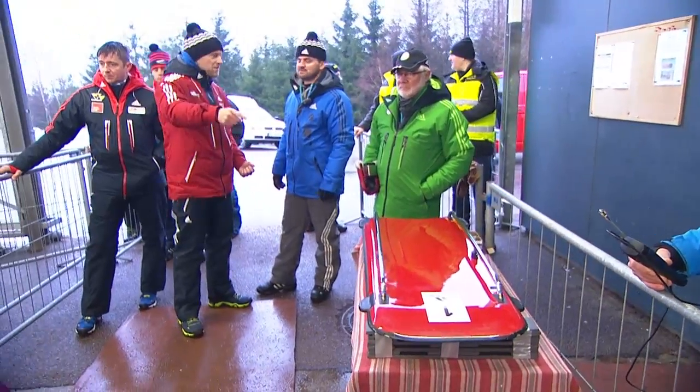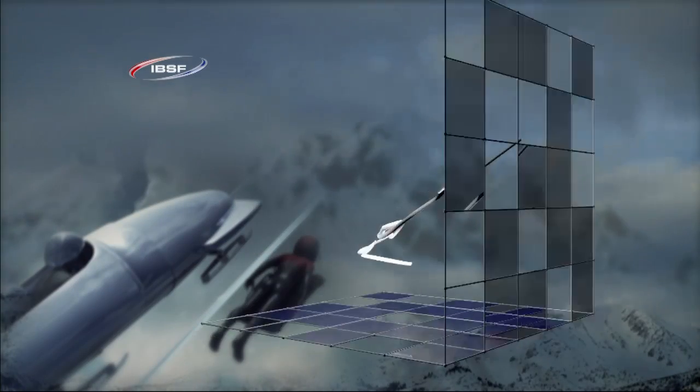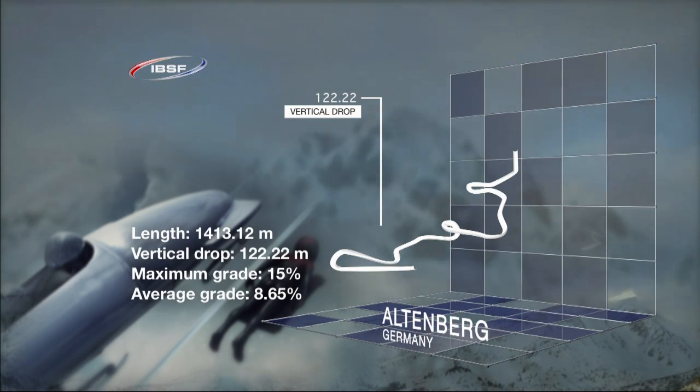It's very wet, the track, and John Morgan, that means they're going to have very soft ice today. Yeah, they haven't practiced in these type of conditions. They had a lot of snow earlier in the week. The track was cold, it was firm, it was good ice, great speeds. Vertical drop here, you can see this track from top to bottom. I'll tell you, it is a challenge for the athletes.